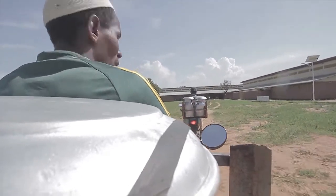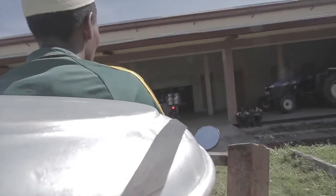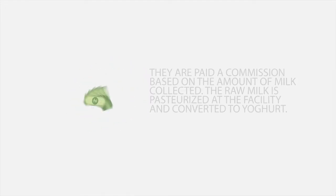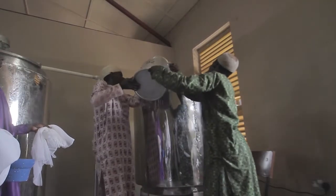After the milk is aggregated at each point, milk collection boys with stainless steel urns transport the milk to the processing facility. They are paid a commission based on the amount of milk collected. The raw milk is pasteurized at the facility and converted to yogurt.